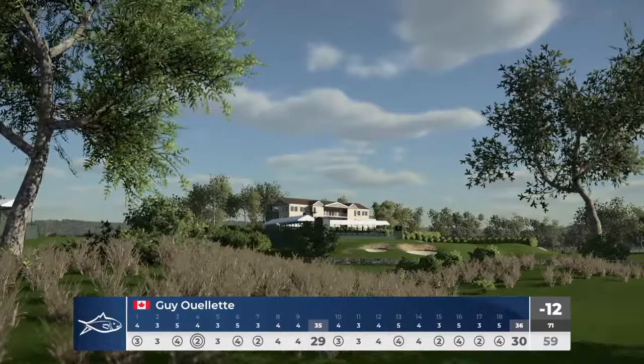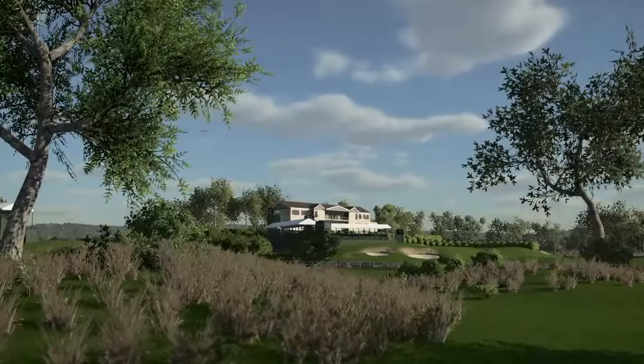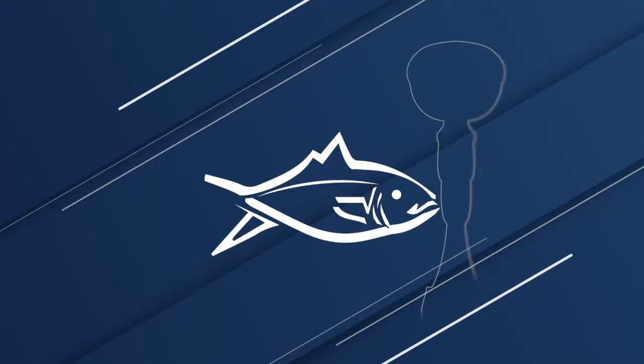I gotta say, this was an impressive win all around. This player has some serious game. I cannot wait to see what's next.